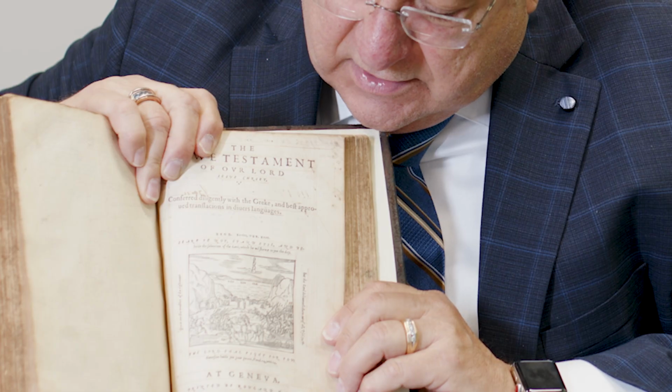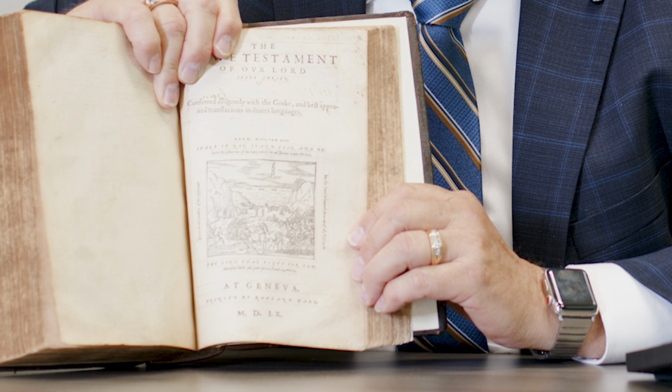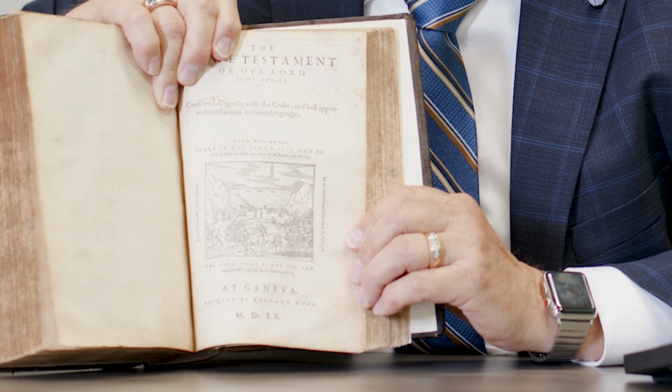It did have an Old Testament title page. This one doesn't have an Old Testament title page, but you can see here it has the New Testament title page, and down here in Roman numerals, it says MDLX. That is 1560, which proves that this is the date that it was published.